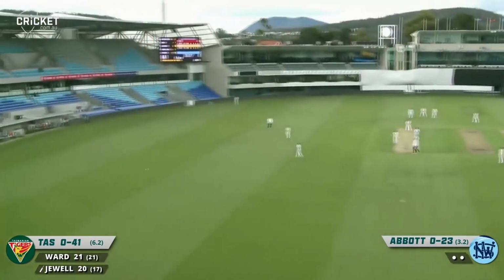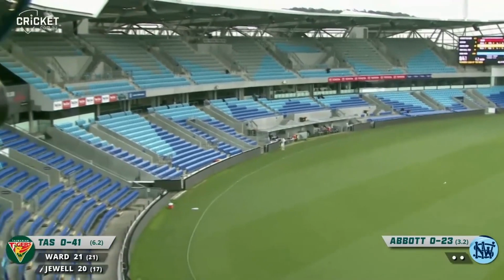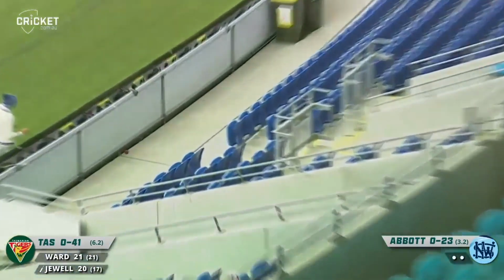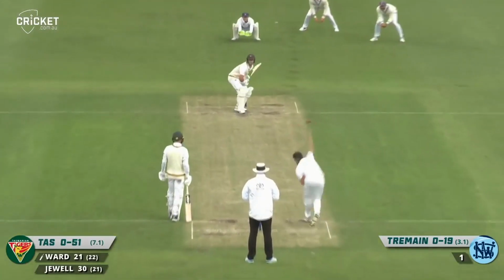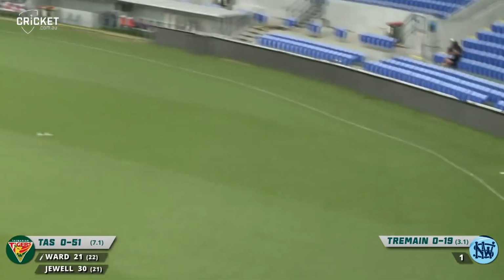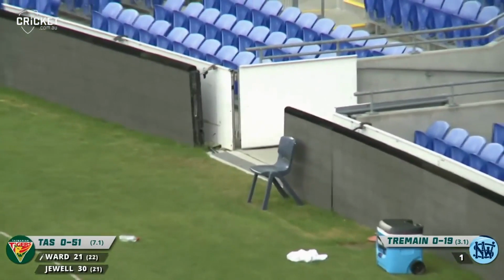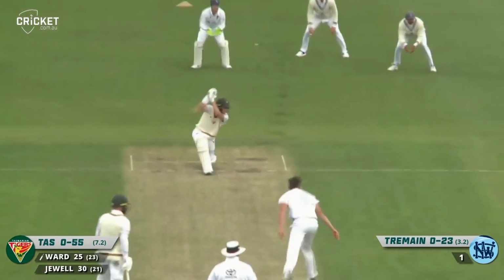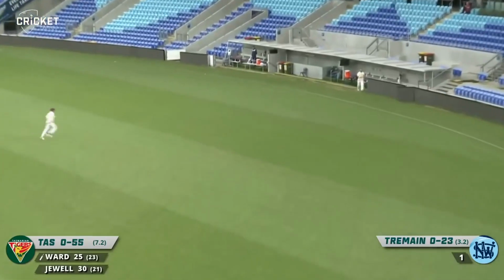Stepping across and clocking that. Wow. Absolutely huge. That was a golf shot. That was nothing to do with cricket. 6 runs for Caleb Jewell. Tremaine from around the wicket to Ward. Ward, cover drive on the front foot, and that's going to be 4 more for the young opening batsman. Down the ground it goes, and what a cracking shot from Tim Ward. Tremaine's in to Ward. Ward drives again and repeats the dose. Tim Ward, back-to-back boundaries for him.